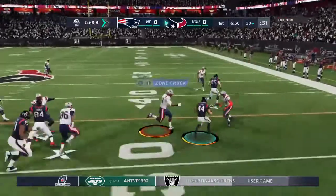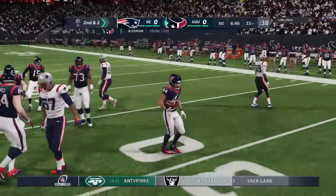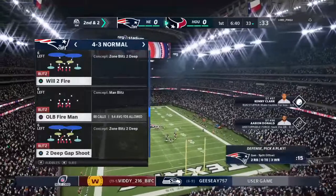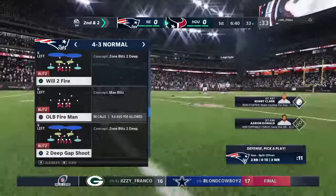Now a handoff looking right. And he'll have a gain of 3 to the 33. Not a whole lot there after the penalty, but remember, it was 1st and 5, not 1st and 10, so now they can keep grinding out first downs and good things can happen for them. Just 2nd and short coming up.